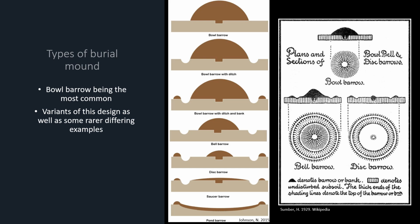It's a depression in the ground which is caused by the creation of the ditch and bank that surrounds it. Occasionally these have skeletal remains in them, but also they don't always have to, which means that they likely have a different ceremonial function to other actual barrow features in the landscape. Overall, though, the barrows are fairly typical, with a primary burial within the center.